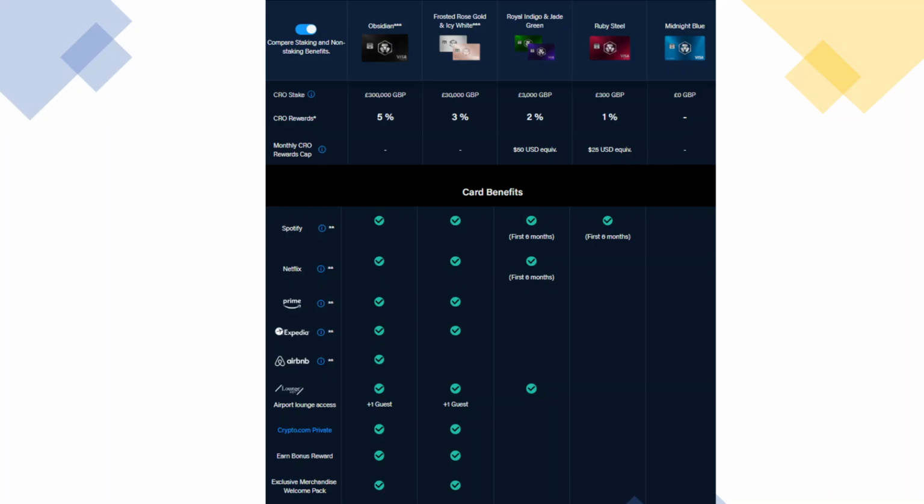And you can see behind me, you've got the different cards. You've got Obsidian, Frosted Rose Gold, and Icy White. All of these cards, by the way, are metal. They are quite cool. I've got quite a few friends that have them. Not sure whether they still use them or not at the moment. But you get these individual cards if you've got CRO staked. So you need this amount, and then you'll get CRO rewards. You'll get monthly benefits, stuff like Spotify, Netflix, Prime, Airbnb perks, so on and so forth. You can even get private jet partnerships, exclusive merchandise, welcome packs, so on and so forth.